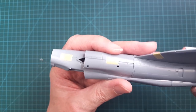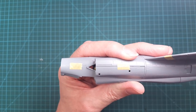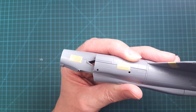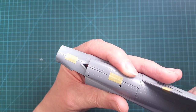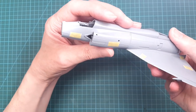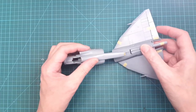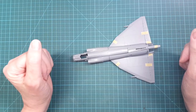There are a couple of areas, for example this seam line here, that is a little bit soft in the edge. So even if I put the parts together with a lot of pressure, I expect to see a seam there. So I might have to do something about that after I have glued everything together. So okay, first impression, I think it looks nice, better than I thought.